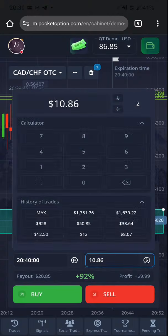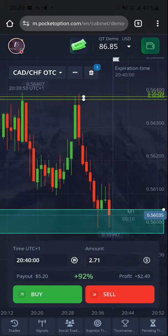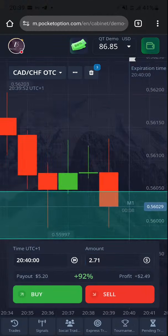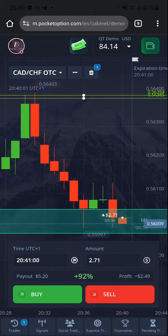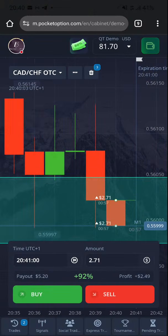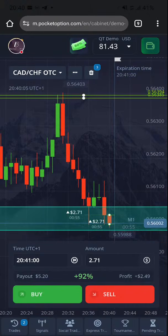Let me just reduce the amount to a very small amount, because I still want to take this trade, but I don't want it to affect the balance that much. It's a risky trade, so if we lose it, fine. I'll take one more under this round number 2. So if we lose this trade now, it won't affect our balance too much.